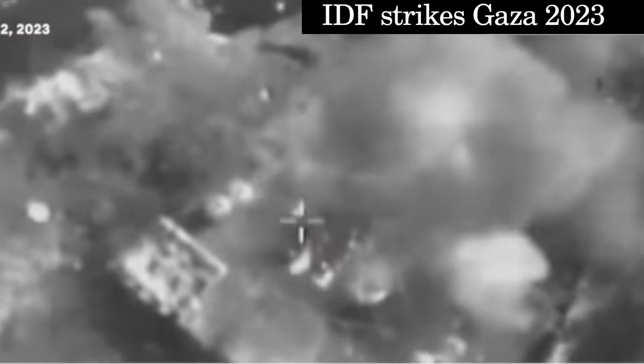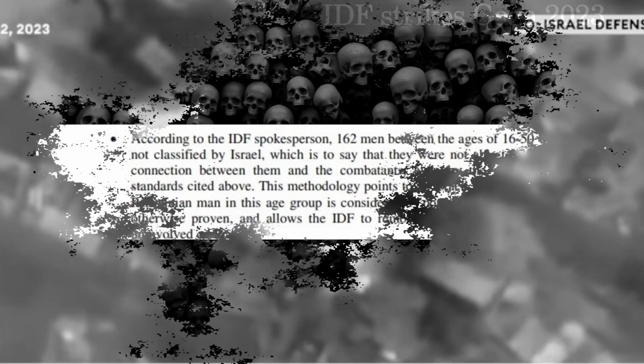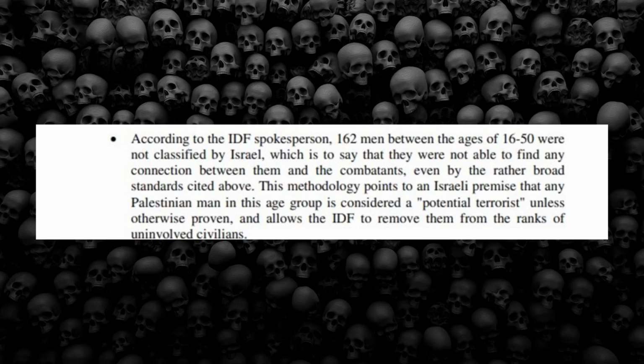There's no evidence of any Hamas affiliation. He wasn't counted as a militant either. He just wasn't counted at all. This is a way in which they reduced their civilian death toll: by not counting men 16 to 50 killed in airstrikes as civilians, even when there's zero evidence they had any militant activity.